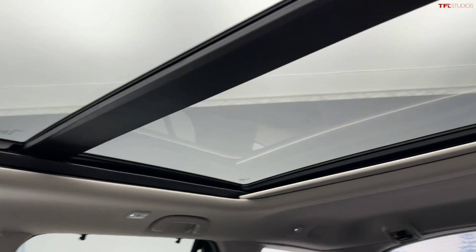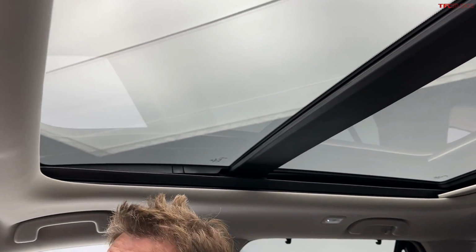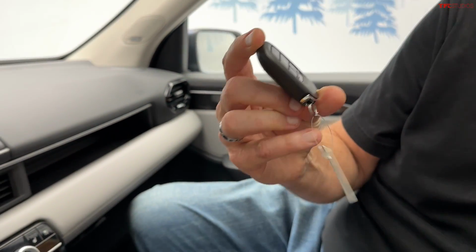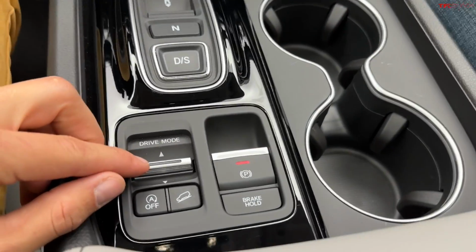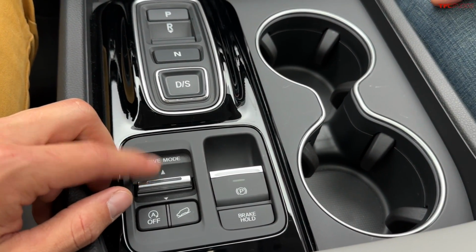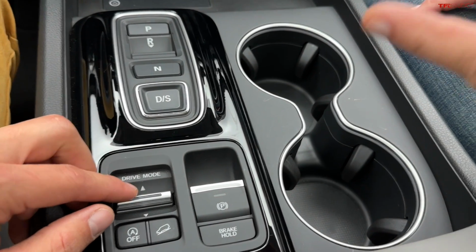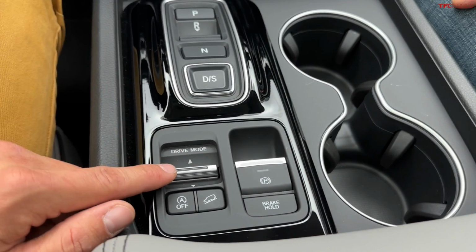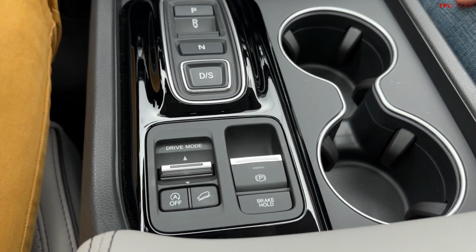Check out that sunroof, dude. It is massive, and I love the fact that you've got this massive little cubby here. And if you're wondering what the key looks like, this is what the key looks like. Very elegant, very small. And of course, how many different drive modes are there? Yeah, there are tons of drive modes. So there's normal, economy, sport, there's snow, there's tow, there's trail, there's sand. Yeah, the Trail Sport has a special one.